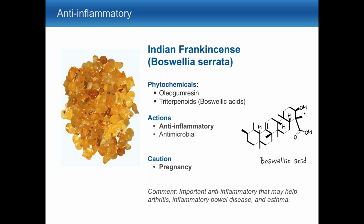So often I'll use formulas that have Indian frankincense along with curcumin and maybe another herb as well, like devil's claw or something. We didn't really talk too much about that, to exert its anti-inflammatory effects. So someone with, let's say, inflammatory bowel disease, long-term use of something like Indian frankincense might be beneficial. I think some clinical trials have been done. I think there should be more that are done. I suspect that in the future there'll be more and more research coming out to support this.